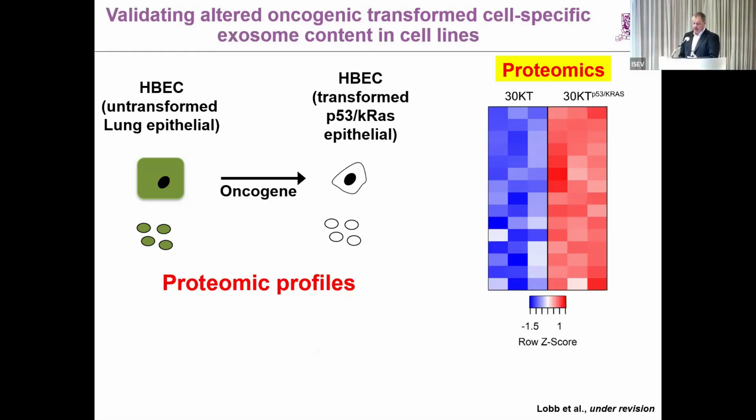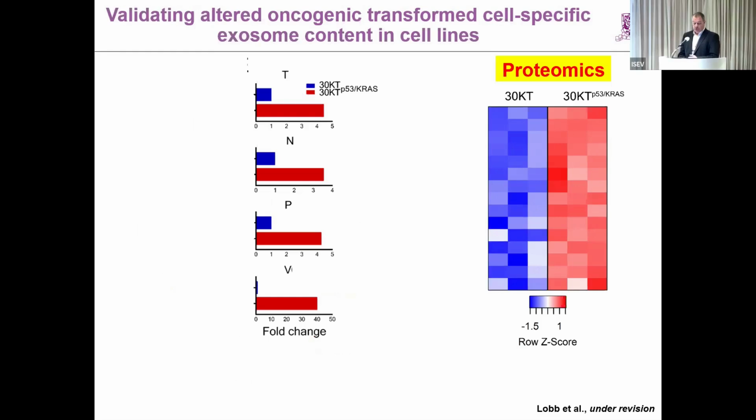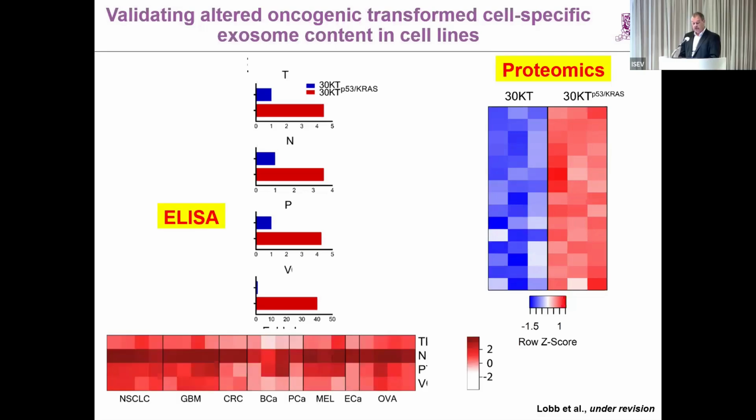Listed here in the heat map by proteomics, 4 of them, actually a few more, but here I'm showing 4, we have validated by ELISAs. So you see that there's an increase in the protein amount in the EVs.